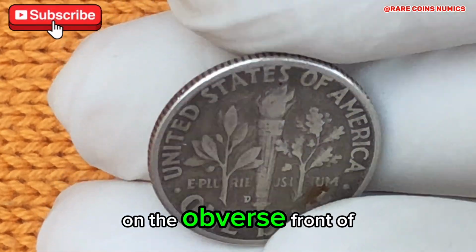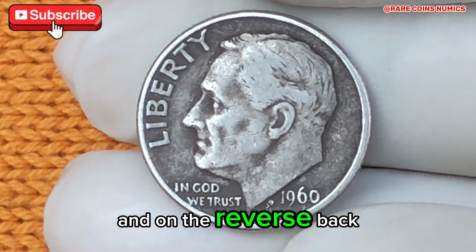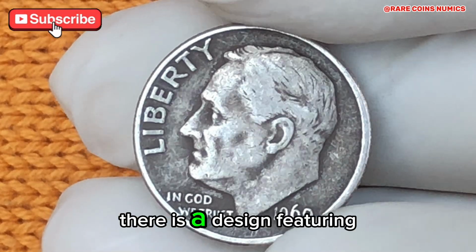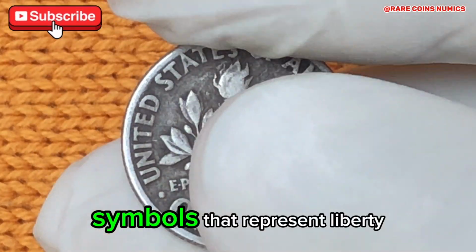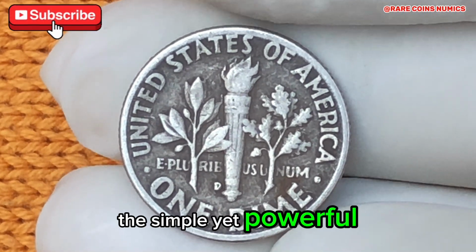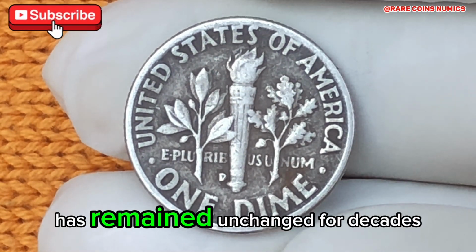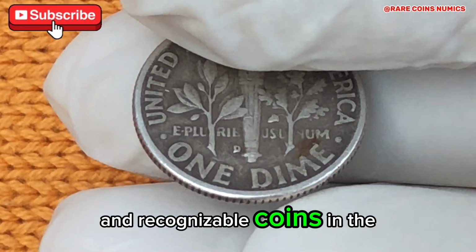currency. On the obverse, front, of the coin, Roosevelt's profile is featured, and on the reverse, back, side, there is a design featuring a torch, an olive branch, and an oak branch, symbols that represent liberty, peace, and strength. The simple yet powerful design of the Roosevelt Dime has remained unchanged for decades, making it one of the most enduring and recognizable coins in the United States.